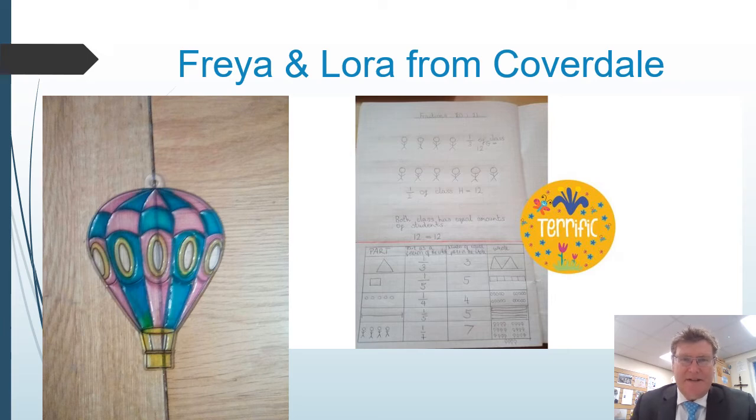We're moving on to Coverdale now, and we've got some wonderful art, a hot air balloon that Freya has coloured in so carefully. And from Laura in Coverdale, some fantastic fractions work. I've chosen that specially because I know how much Mrs. Crisell loves her maths. And Laura, your working out is presented beautifully. It really is terrific work. So well done, Freya, and well done to Laura.